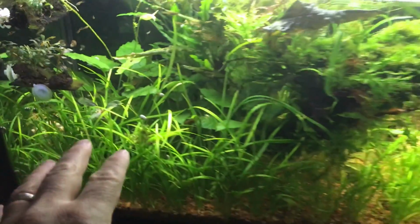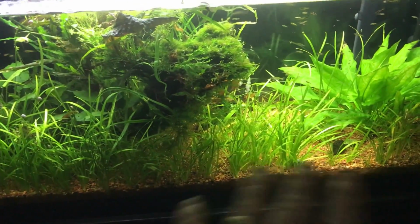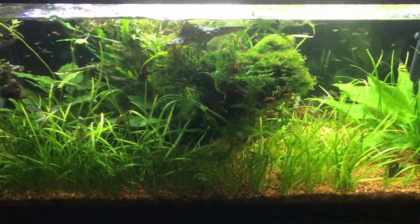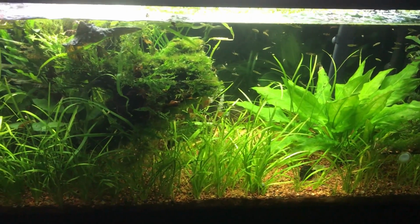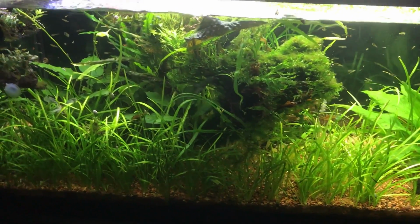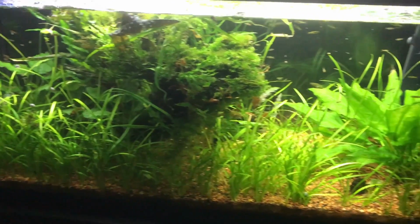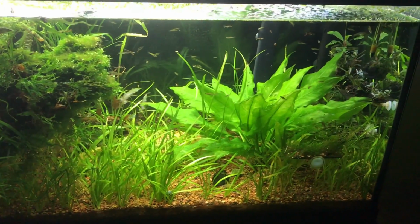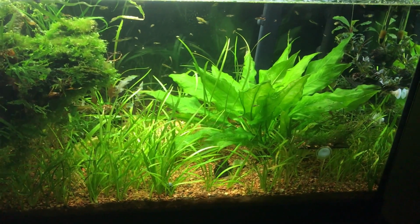Now I have thought about taking this tank and getting rid of everything and doing a reset and setting it back up as a Pleco tank for my L397 Leopard frog Plecos. We'll see. I do like having a planted aquarium, and I've always been partial to the jungle look like this, but right now it kind of looks like a hot mess. Again, it's been a little bit neglected, but it is what it is.